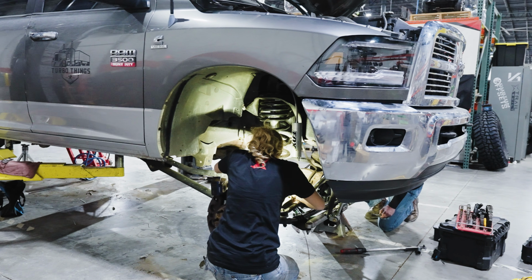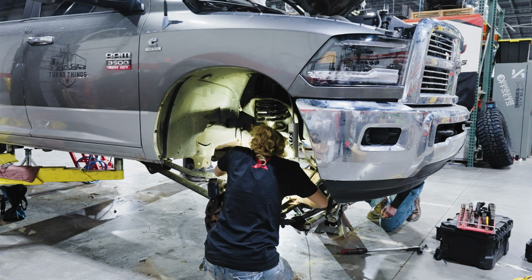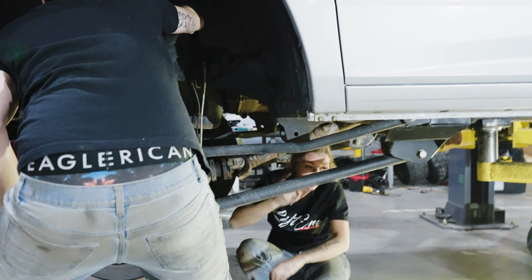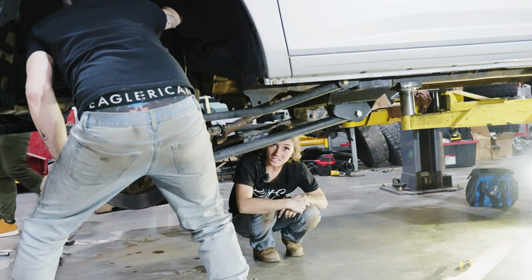So with that factory part, we were able to run the provided 6-inch Fox Resi for the shocks and then upgrade the coils in the front. So that made the installation process a lot easier and everything went together really nicely to put the front end back together after that. And the truck still has a really nice flat suspension in the front and the rear.